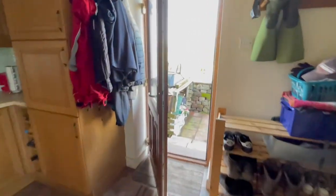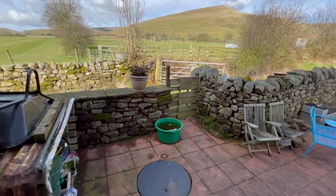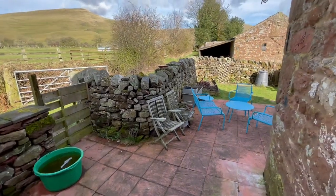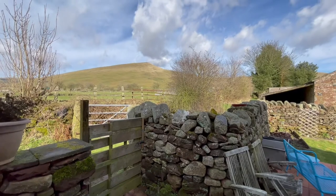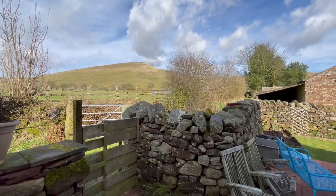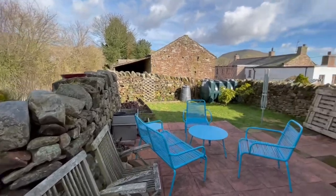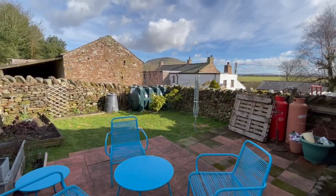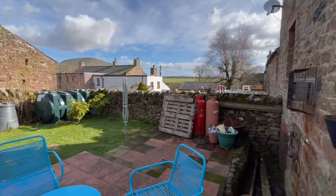So through this part glazed door, this takes us into the rear garden. So you've got a wall bordering the whole of the garden. You've got this lovely patio area, and if you just have a look at that, so that's the view as you come out of your back door. It's quite special. And then you can see here, this is your patio. You've got further Pennine Fells right in front of you behind the houses, and then countryside views also.